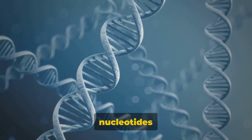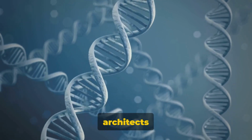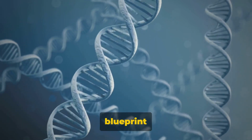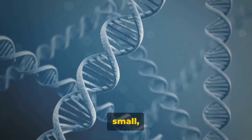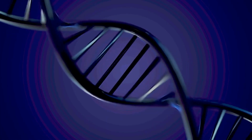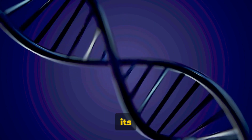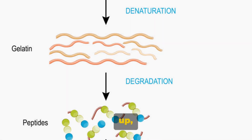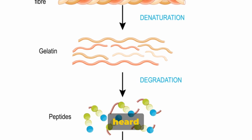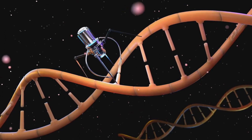In a nutshell, nucleotides are the unsung heroes of our DNA. They are the microscopic architects that design and construct the blueprint of life. They might be small, but their role in DNA and therefore our health is immeasurable. So nucleotides are the building blocks of DNA, playing a crucial role in its structure and function. Next up, we have oligopeptides. Ever heard of them? Well, these little guys are essential players in the world of DNA health.